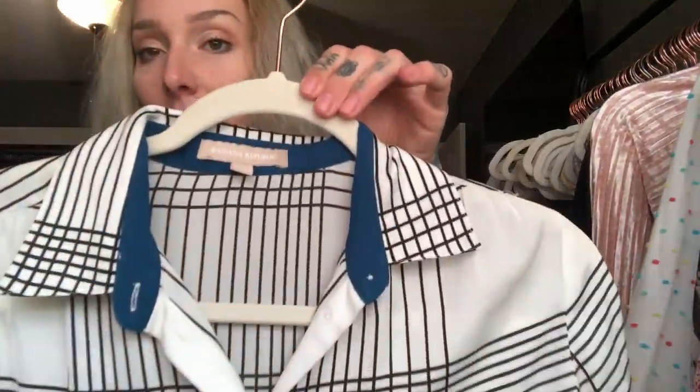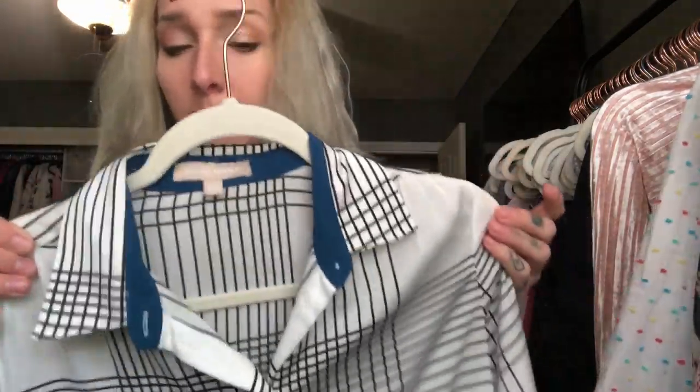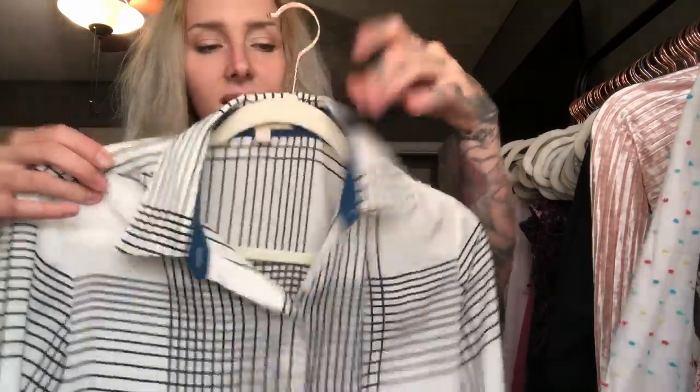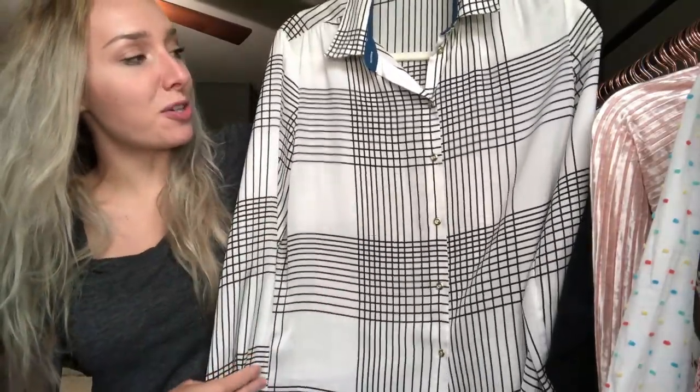This is a Banana Republic, so not Banana Republic Factory, just Banana Republic, which is always bueno. But I normally don't pick up Banana Republic, but I love this pattern. It's polyester, it's not anything special, but I think I'm gonna list it for 25. And if not, I'm gonna keep it for myself.